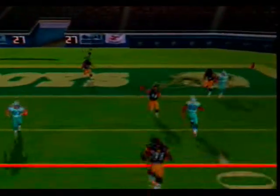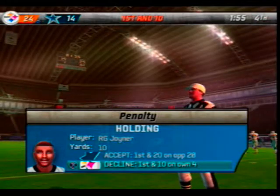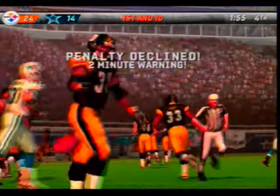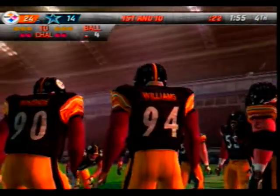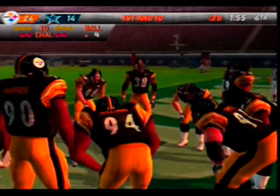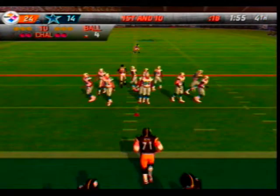Fakes the throw, gets the pass off, flags are down. This one appears to be on the offense, and it's intercepted. Holding on the offense, number 75, first down. Ball on their own four.